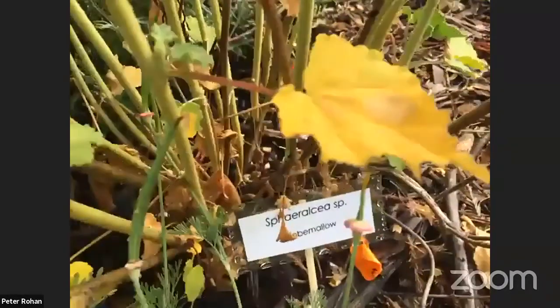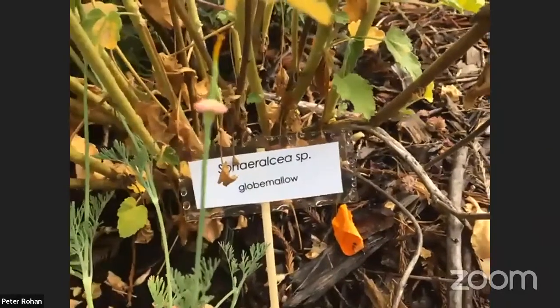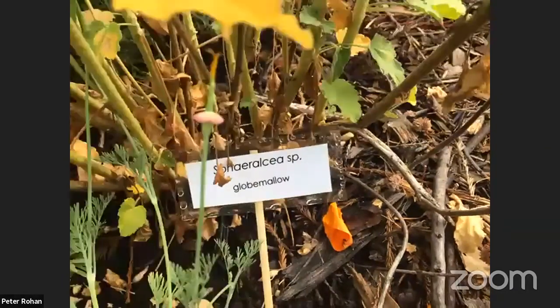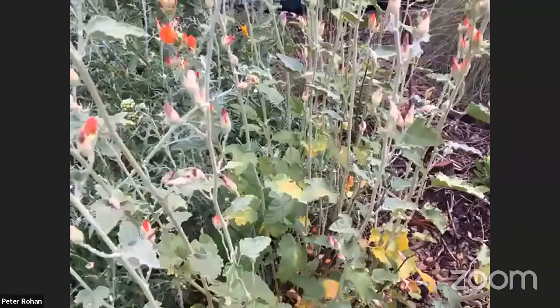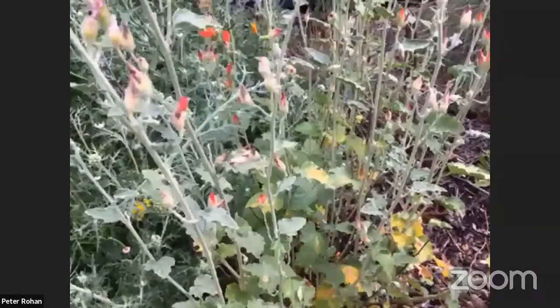Here's the Sphaerosia. Of course, it's crowded by little plants, but it's SPH. So Sphaerosia, otherwise known as globe mallow. And this guy gets gorgeous little orange flowers that tend to like to open a little bit more in the sun. And because it's cloudy, they're a little bit closed up.